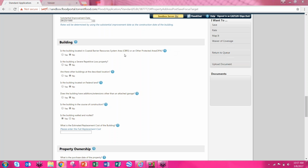Through this section, as you can see, it asks questions regarding COBRAs and OPAs, severe repetitive loss, and if there are other buildings on this described location. Keep in mind, if there are other buildings on this described location and they're not attached to the home by either a load-bearing wall, threeway walkway, or elevated walkway, then they would have to have their own building, their own policy.